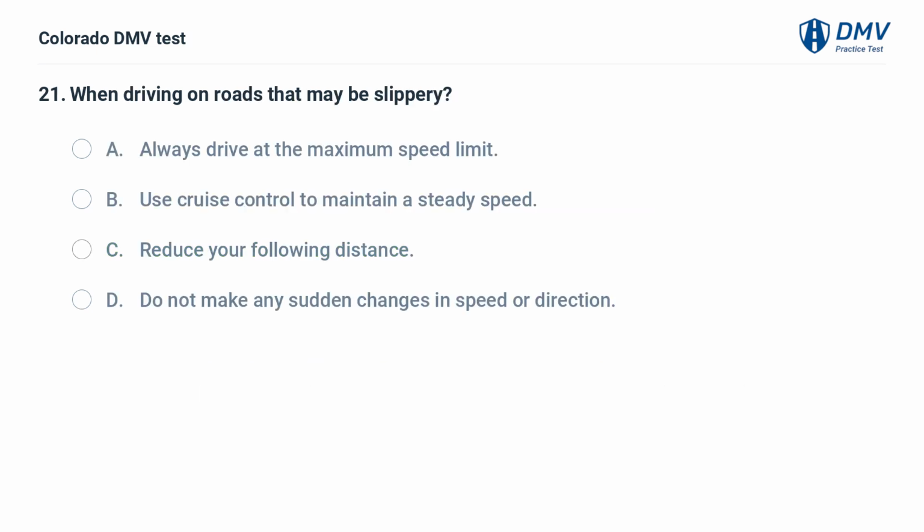When driving on roads that may be slippery, A. Always drive at the maximum speed limit. B. Use cruise control to maintain a steady speed. C. Reduce your following distance. D. Do not make any sudden changes in speed or direction.